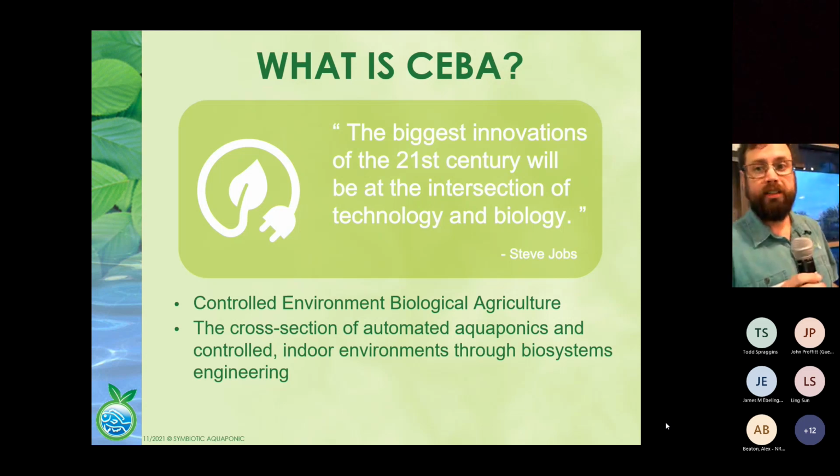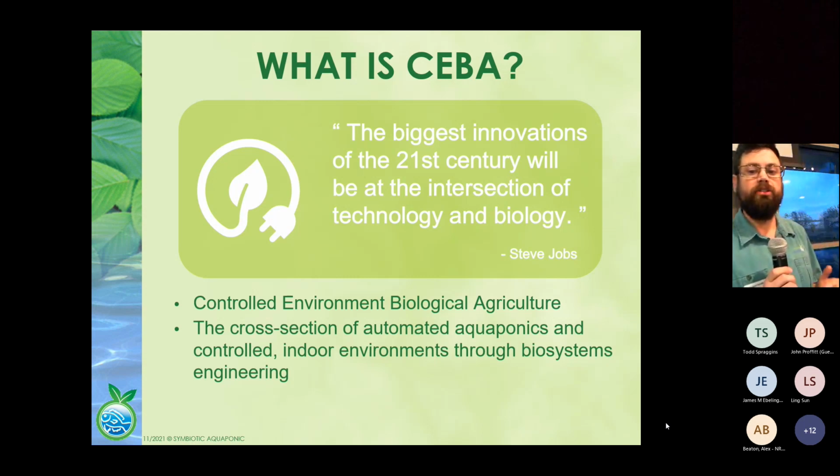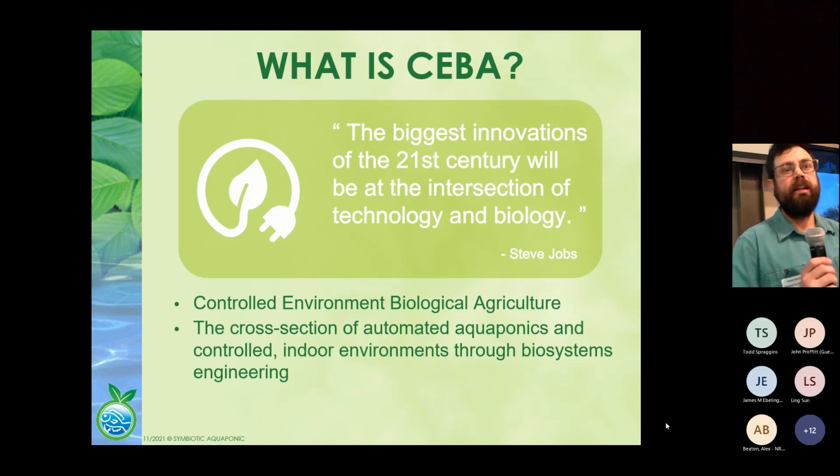I'll start out with a quote by Steve Jobs: the biggest innovations of the 21st century will be at the intersection of technology and biology. Controlled environment biological agriculture is the cross-section of automated aquaponics and controlled indoor environments. Hopefully by the end of this presentation, your understanding of what aquaponics is may actually be broadened a little bit.